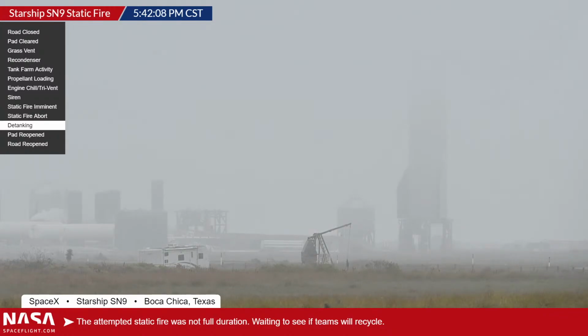Of course, SpaceX would know for sure because they have all the data, but from what we can tell, I'm not sure that SN10 would have any improvements that make it more likely to succeed than SN9. So I think it might just make sense to keep working on SN9 and then apply those lessons learned to SN10, whether it be how they conduct the test countdowns, Raptor design, or how they handle ignition at startup.